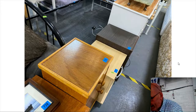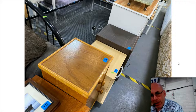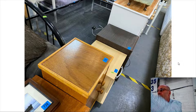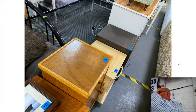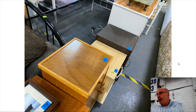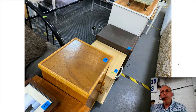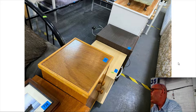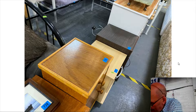Lot number 736, bedside cabinet. Nice looking one, this as well. Start me a couple of quid on this one. Let's get these sold. Two and bid. Three, four, five, six, seven, eight, nine, 10, 12. 12 and bid. 14 anywhere. £14 anywhere. Selling away then at £12 to number 2019.